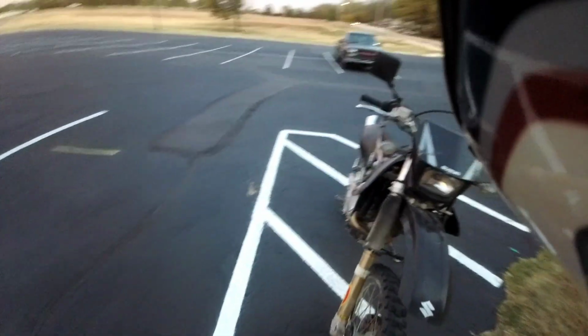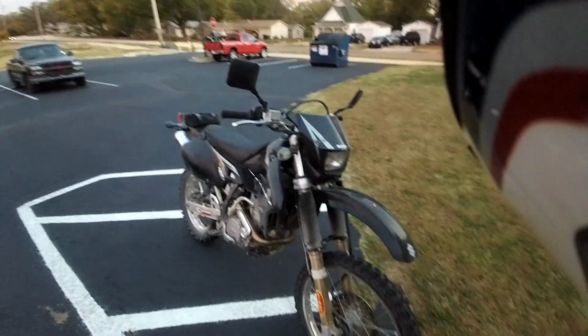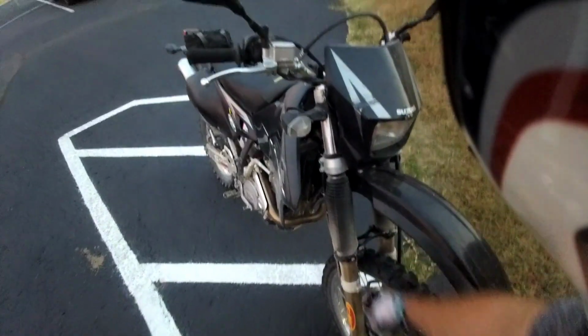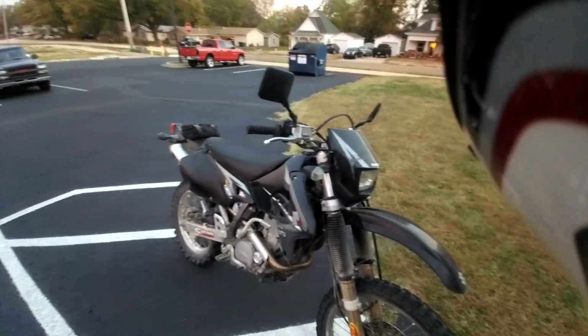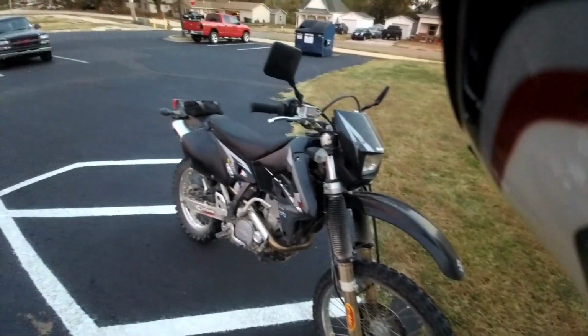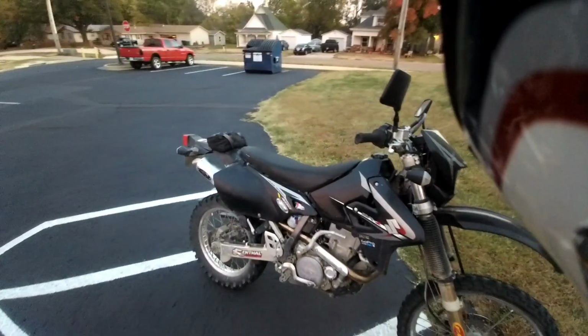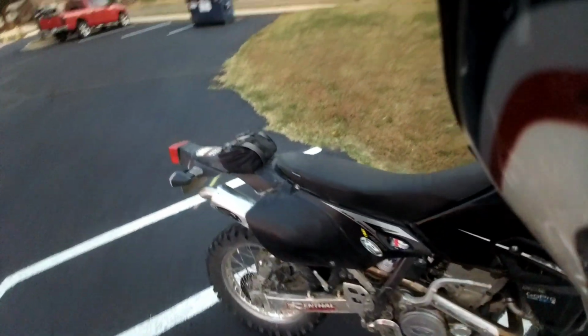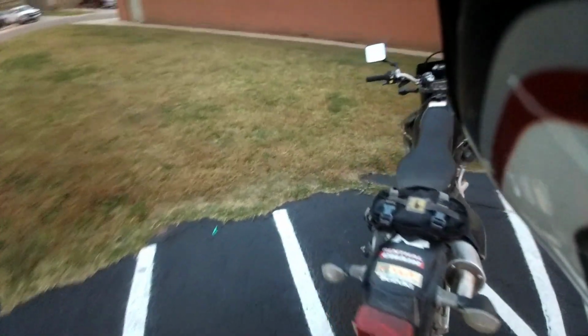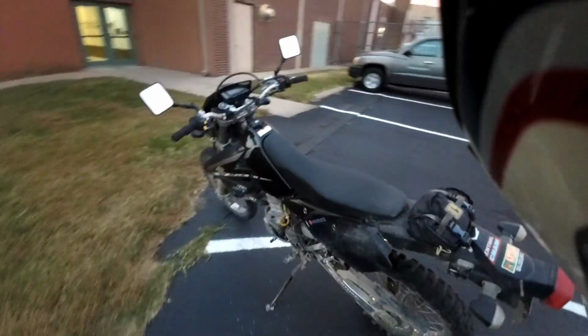Let's finish this off with a walk around of the S model stroker. Yeah, I put some new fork tube protectors on here. I think that might have been Poly Sport. Got the PBR cover here. Yo, Barkers, look at that. Looks great. And it's just the old dirty bike.